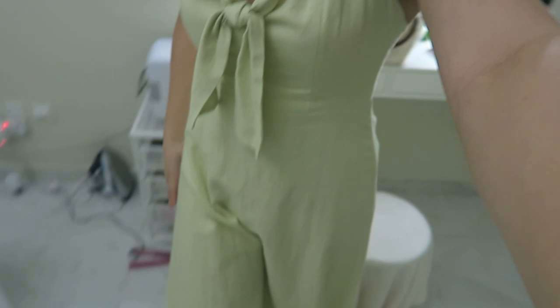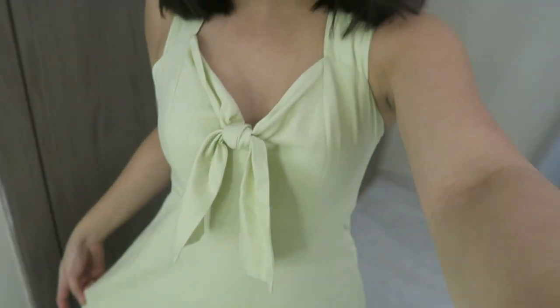Yung aking OOTD is this dress from Editorial's Market. And yung hair ko nga pala guys, medyo kinulot ko siya pero hindi ko na-achieve yung kulot na gusto ko. So, ganyan lang, wavy lang. Medyo mainit ngayon sa Dubai kaya, ayan, kadress lang tayo.